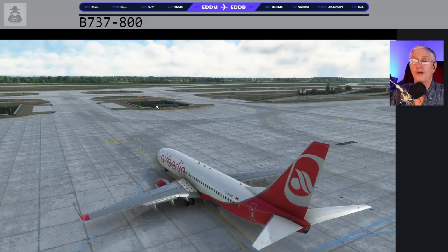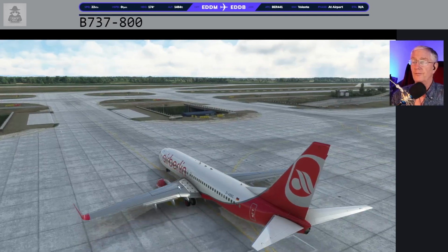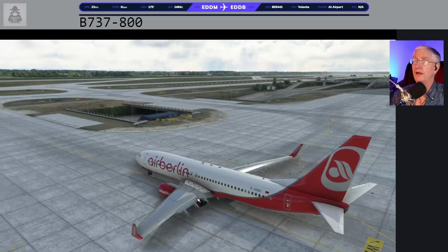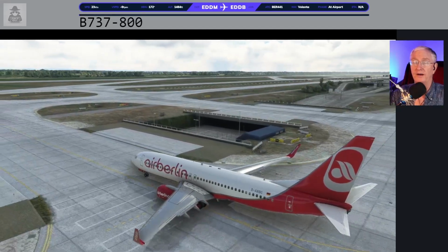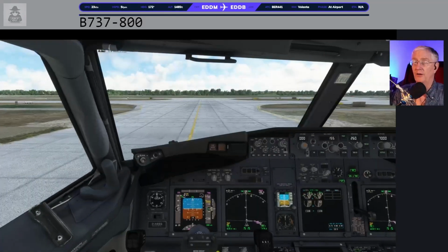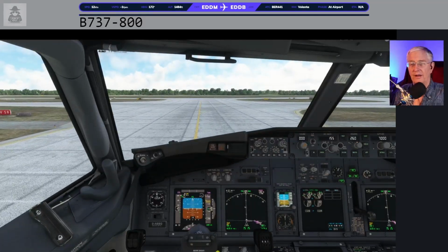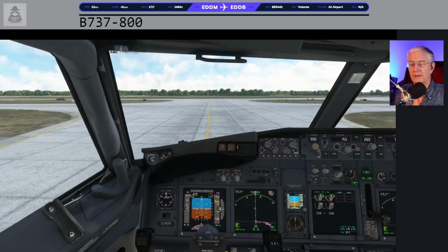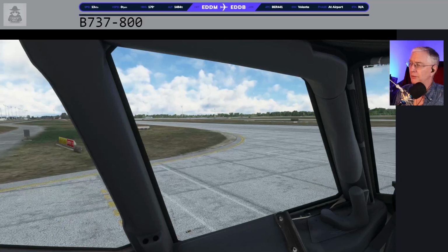So if you look over here, you see there's our bridges and our roadways going underneath the bridge. Like I said, particularly well done here. Okay, and we're going a little too fast. And we'll look over here. Remember, we're also doing an intersection departure.